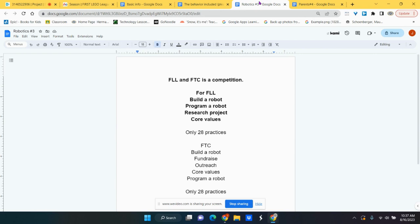Next, and I kind of already talked about this, FLL and FTC is a competition. For FLL, you build a robot, you program a robot, you do a research project, and then you do presentations for the program, the robot, and the research project. And then you have your competition for the robot on the field mat. The kids also have to learn the 7 basic core values. So there is a lot of work going into that season. There are only 28 practices.